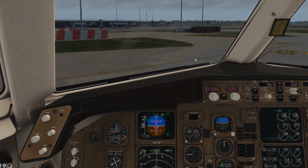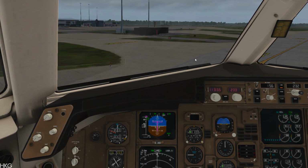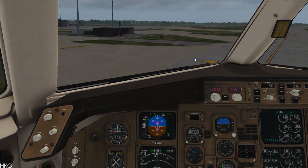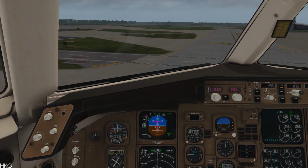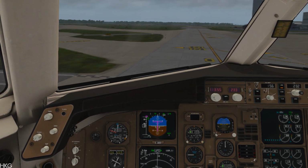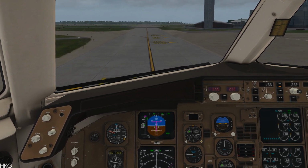Manchester ground, good afternoon, this is Winger 018 with you at stand 203, requesting IFR clearance to Malpensa as filed. Winger 018 Manchester ground, good afternoon, standby. Standby 018.